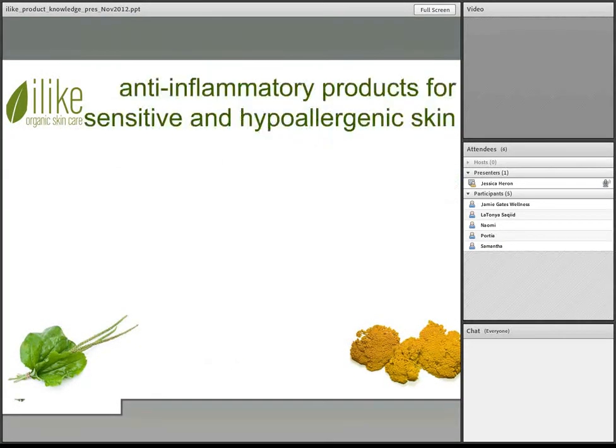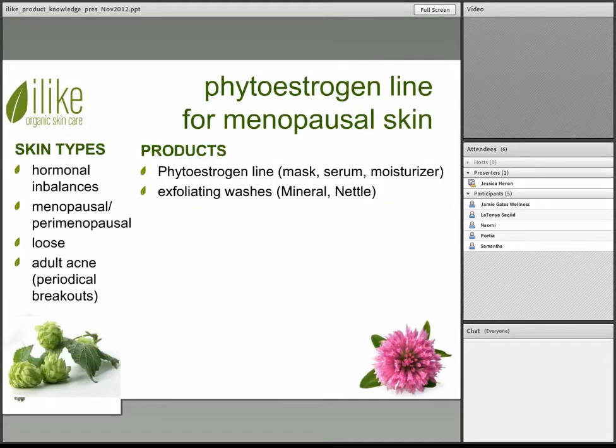All right, so the anti-inflammatory products for sensitive and hyperallergenic skin. The herbs are yarrow, which we were talking a little bit about earlier, and this is a picture of the yarrow herb. Down here, the bunch of yellow flowers, and that is a very healing and medicinal herb, and it's an anti-inflammatory. It's even been used in sitz baths for UTI infections. It's a really good natural remedy.